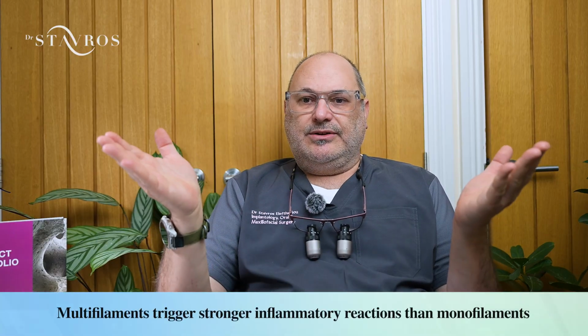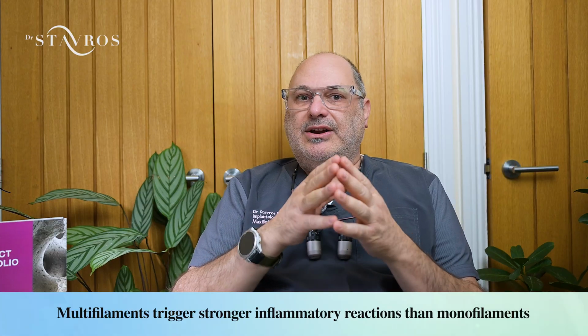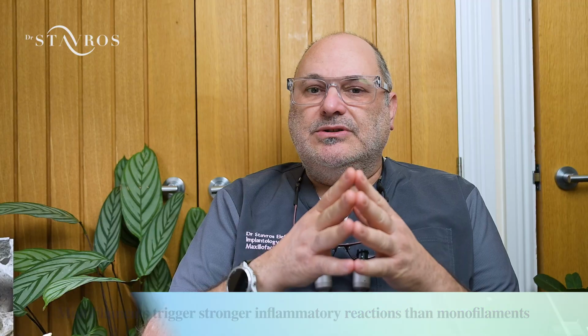Monofilament versus braided in oral mucosa. Multifilaments trigger stronger inflammatory reactions than monofilaments in vivo. PVDF and synthetic options often show milder tissue reactions than natural materials. The global view is that all sutures can cause biofilm, but magnitude varies by material and filament type. So braided Vicryl and some polyamides show higher counts in vitro.